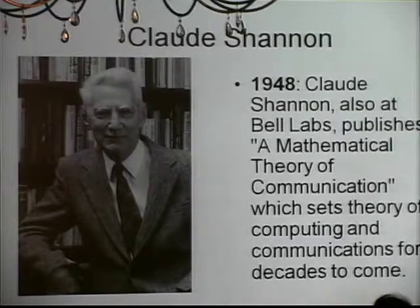Well, down the hall from where Bell Labs is doing the transistor in Murray Hill, New Jersey, Claude Shannon wrote his paper, and that was basically the preeminent paper on information theory, done in Central Jersey. Good stuff. Are you starting to see a theme?